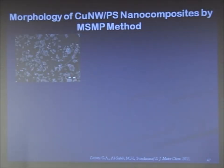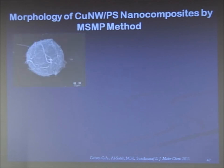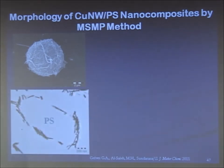So to give you an idea of what the morphology looks like, this is all the particles after the precipitation has occurred. And if we take a look at a close-up of one of those particles, you can see there's a particle of polystyrene with some nanowires nicely coated on the surface. And then we can also do a TEM. This is not stained. The outside is epoxy, and the particle has been embedded in epoxy. The inside is polystyrene, and you can see the copper nanowires are coating the outside.